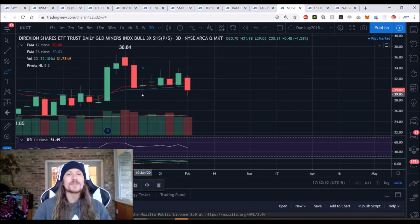Gold is $20 above its low, which is over 1%. And again, NUGT did break bearish, so the bears have a slight lean, but we're not going to get much bear follow through on NUGT if gold can hold a 3-day higher low.